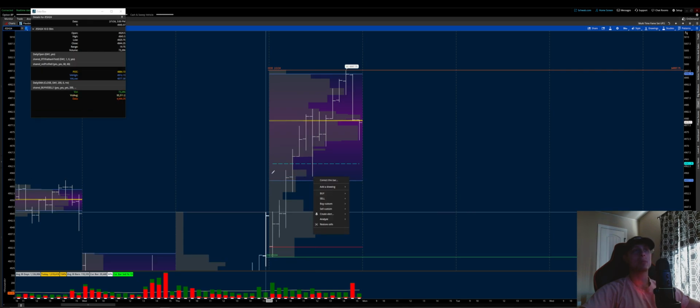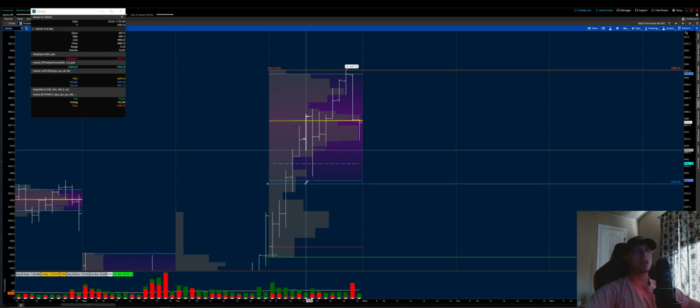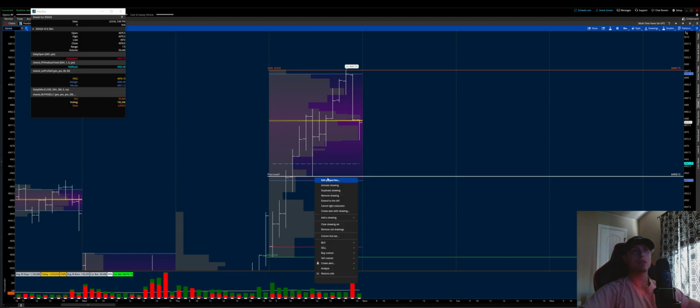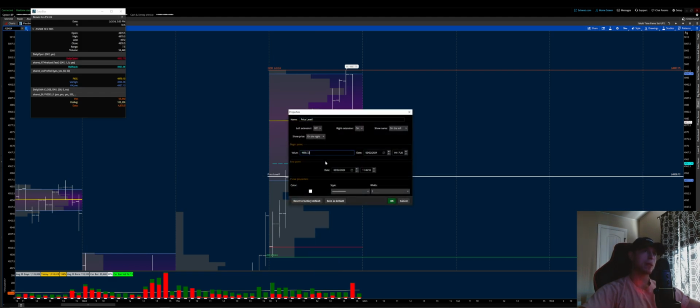All right, afternoon pullback low. And this is a textbook afternoon pullback low because we have a double distribution and single prints below. In my opinion, this is one of the most profitable setups whenever the market is in a trending market to the upside. This is a very, very profitable trade.